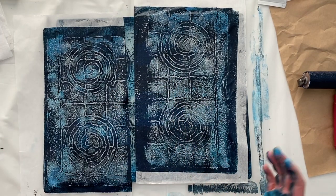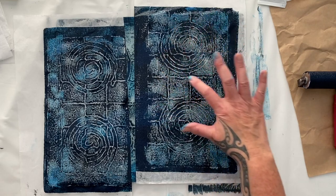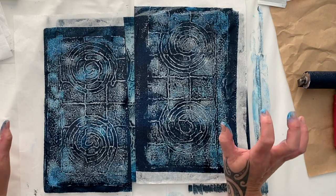That's pretty bizarre. Look at that. That's beautiful. I love it. Absolutely love it. I love that pattern. I love the texture. I love the color, the intensity, because this all is pretty intense.